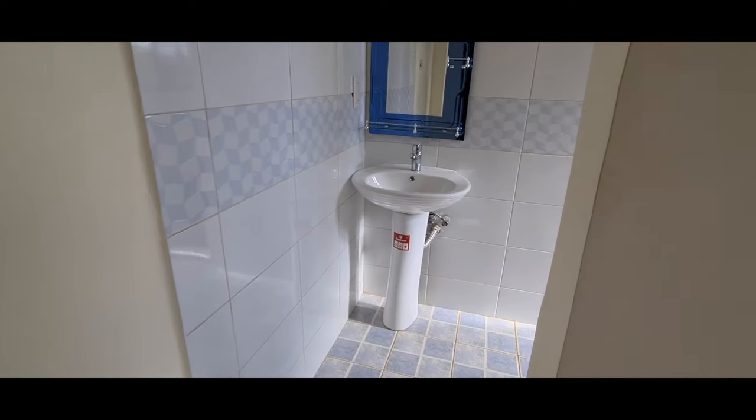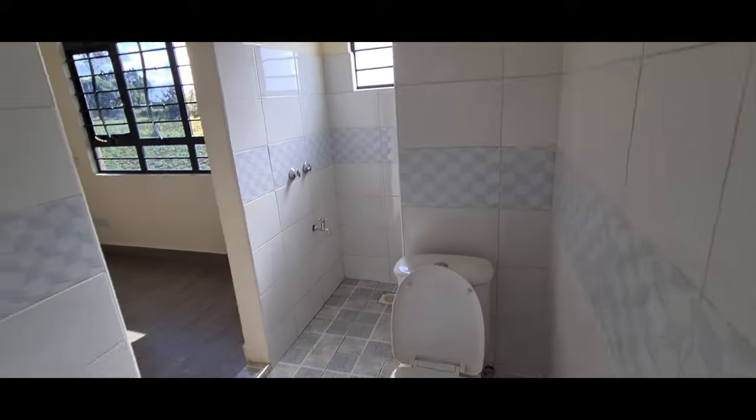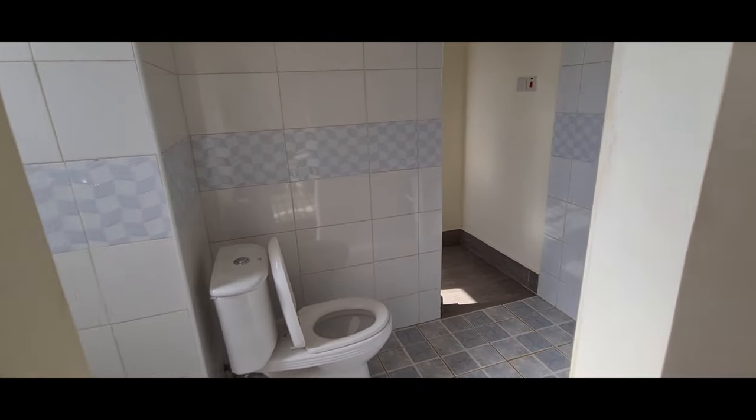And then you have the toilet here. Then we put a door in the toilet. There's no door currently. So this is a Jack and Jill washroom. That is what I heard them saying, because this toilet is shared with this bedroom right here, and then it's shared with this other bedroom right here. Yeah, so it's a Jack and Jill washroom. Let me come from this door so that you may understand what I'm saying.